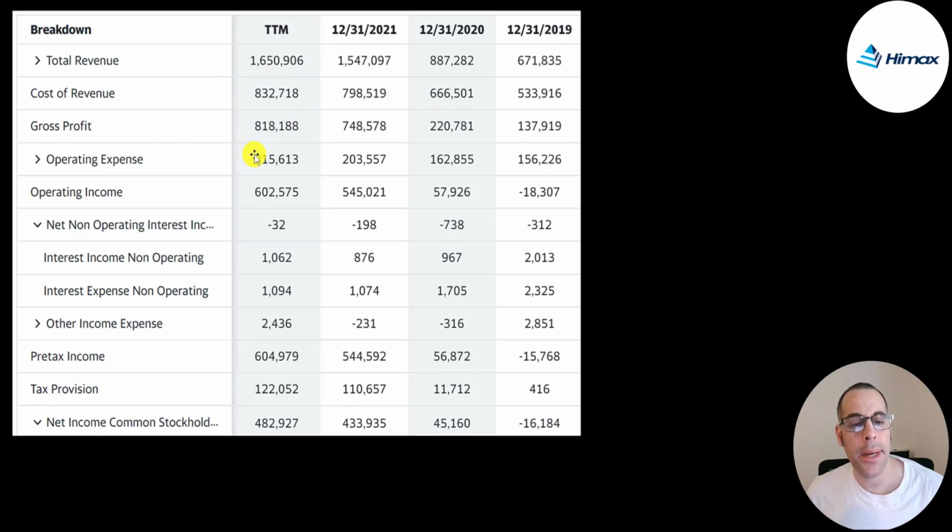Below that is their operating expenses. These are all the expenses not directly related to generating the revenue. Gross profit minus operating expenses gives you your operating income. That was negative in 2019, over $600 million in the trailing 12 months. They received $1 million of interest on their investments and paid $1.1 million of interest on their debt.